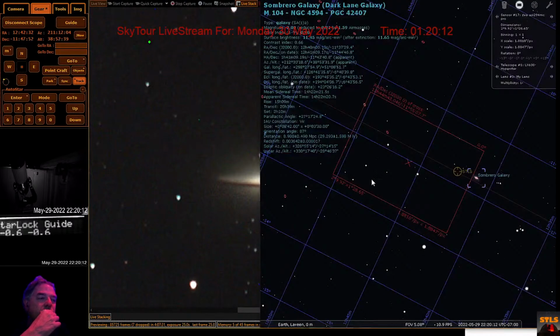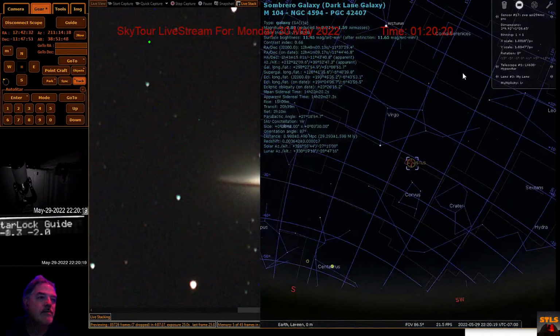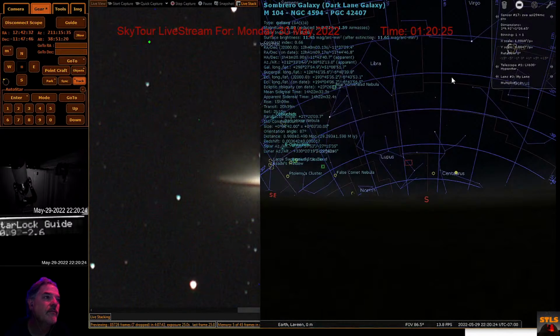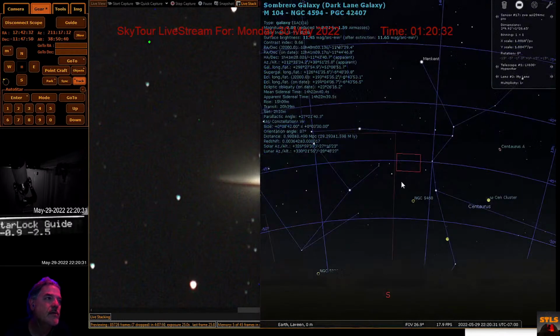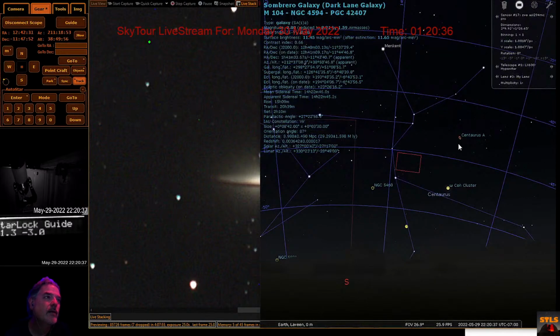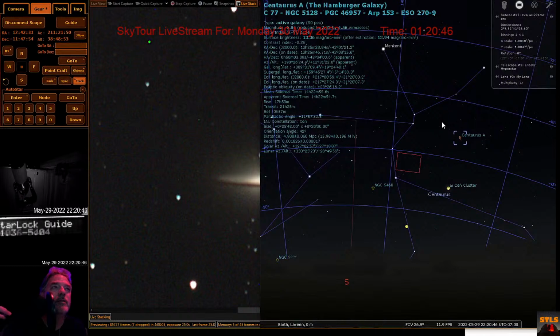I think it's high enough. Let's do this. We're actually looking a little to the right of the meridian right now. And there's Centaurus A. Right there. Now let's see what its altitude is. It's a little past the prime, so to speak. It's plus 12.